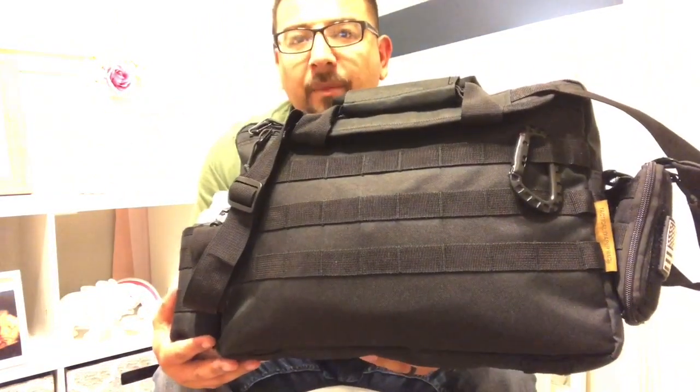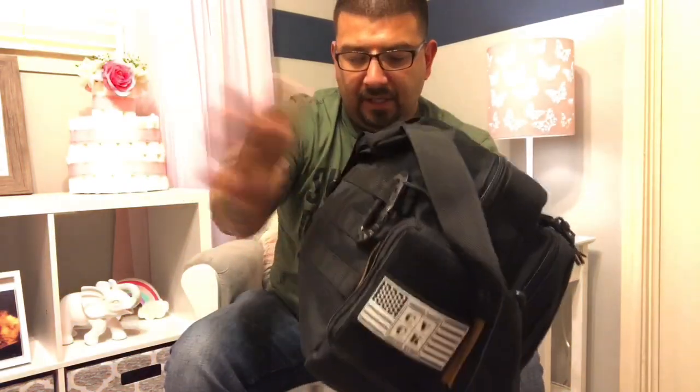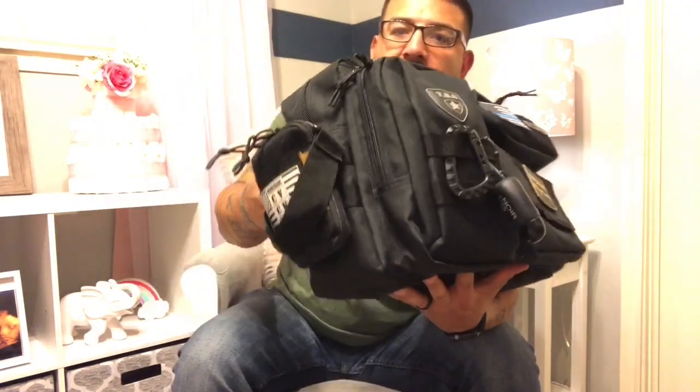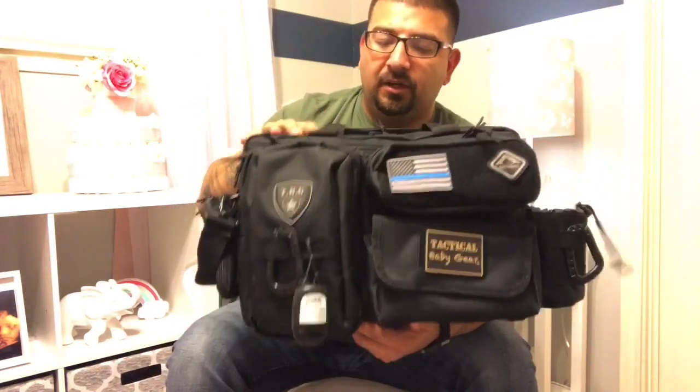But that's the outside of the bag. Now on the back of it, it does have more MOLLE webbing. So if you want to attach more stuff, I got a carabiner clip just sitting there. I haven't really decided what I'm going to do with the extra carabiner clips I have. I got one here on the drink thing, one here on this front pouch, and then one there on the back, just on the bag so that I do have them with me.